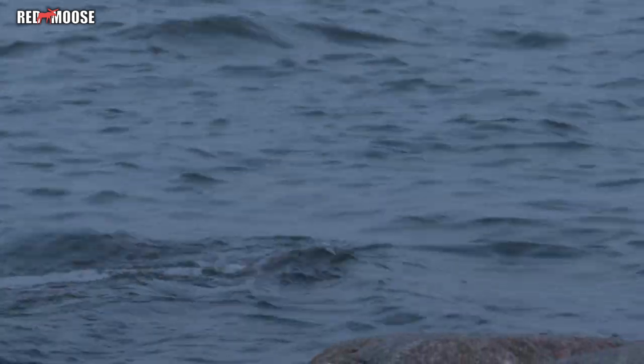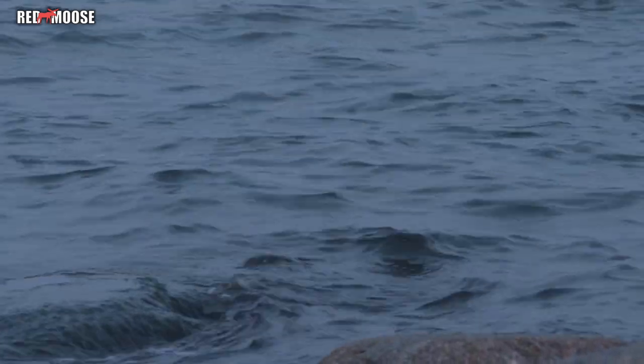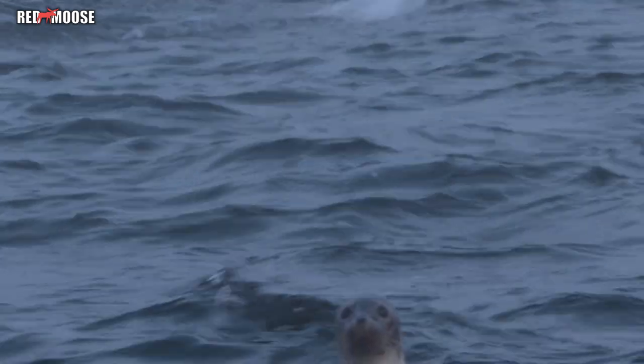Some seal coming up very close to us. For Oliver it was fairly easy to maneuver the camera to get a good view of the seal. It was a much bigger challenge for me to move both my body and the rifle in the direction of the seal.